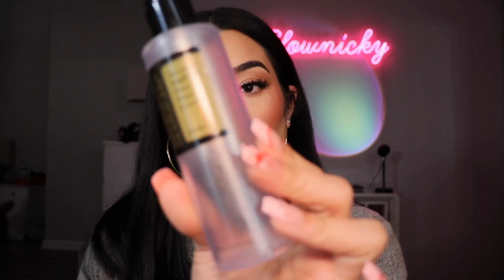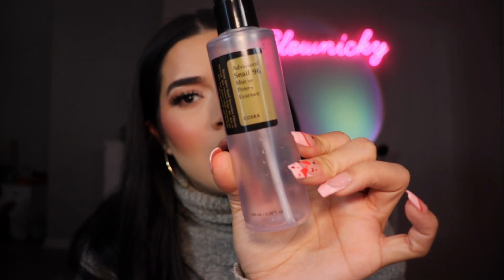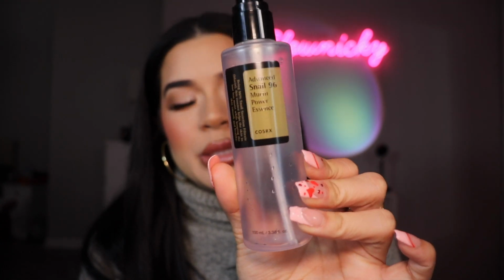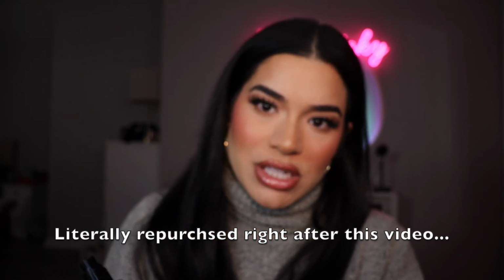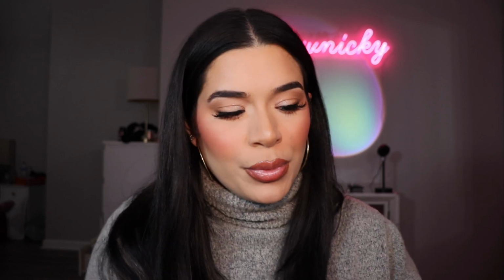Speaking of skincare, this is the Advanced Snail Mucin Power Essence from CosRx. Why do I want to say Corsex? That's definitely wrong. CosRx. This is so good. I will be repurchasing this, but I have other essences and serums that I'm kind of finishing up right now. But this is awesome. Super hydrating. You can use it under any other hydrating moisturizer that you like, but I really like this. And it's affordable. I think it's under 15 bucks.